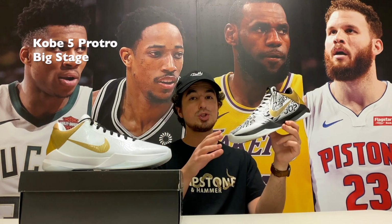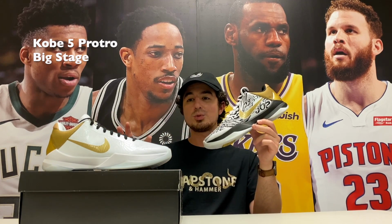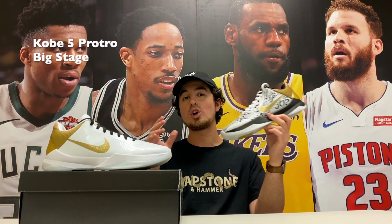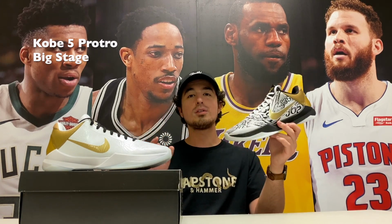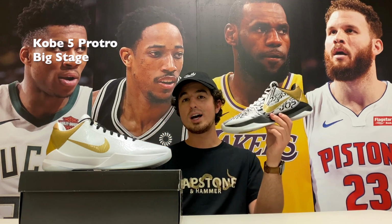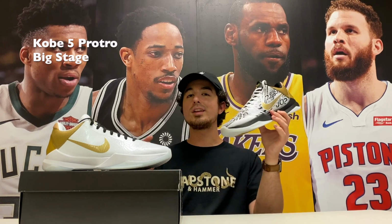Nike has made this shoe and the remainder of the Kobes dropping this week really limited from what I can tell, and I just hope that Nike keeps making more Kobe product in the future for all of the fans out there. We just want more and more product from Nike around the Kobe line, so hopefully we see more. But nonetheless, I was really excited.